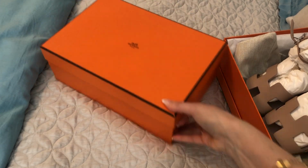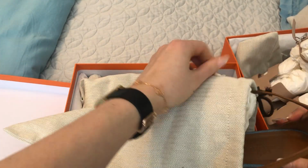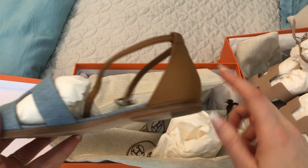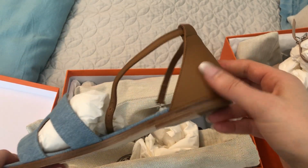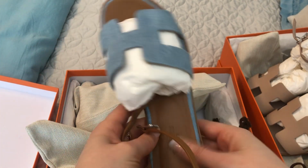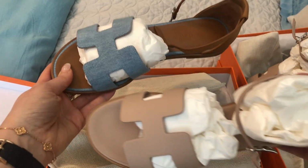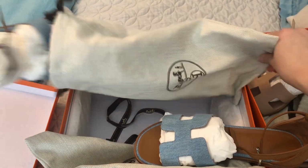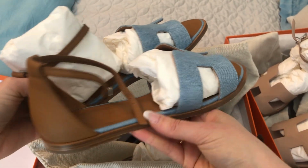So that's the first pair, and then this is another pair of Santorini Sandals, and this is the denim. And then this, I'm not sure what this color was called. I don't think the information's actually on the box, but it's similar to gold. I'm not sure if it's actually gold or something else, but I've already worn these. As you can see, I wore them right away when we were in Florida, and they are so comfortable. I decided to pick up two pairs because I loved them so much. Like I said, they work so much better for my feet than the Oran sandals do. And again, these are the 38. So I loved the denim. It's just so cute for spring and summer.